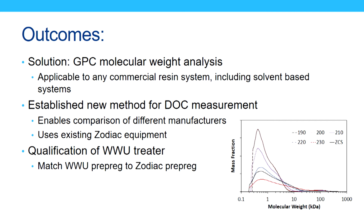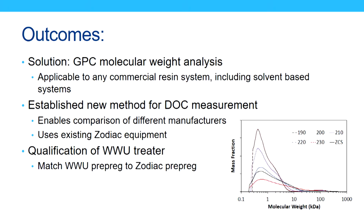One thing that's cool is that we were able to do this over the course of 3 months. Zodiac came to us with the problem, we worked on it for the summer, and by the end of the summer we had a solution. I meant to talk about this more on the next slide too. Not only did we come up with a solution for Zodiac, but it allowed us to better qualify the research machine that we built, which has been really beneficial to us going forward with our research.